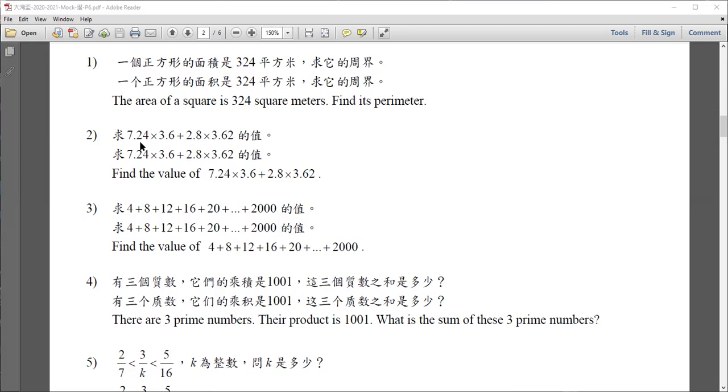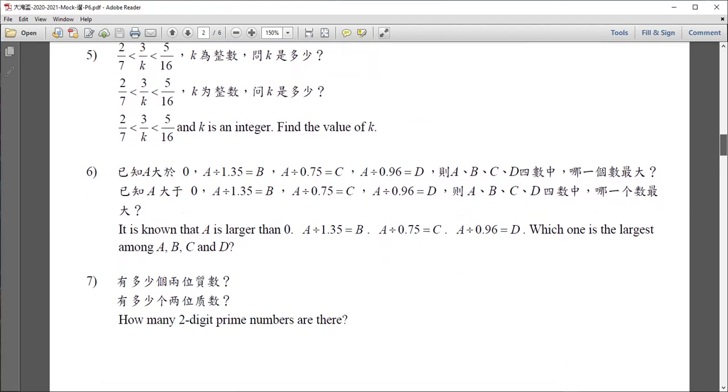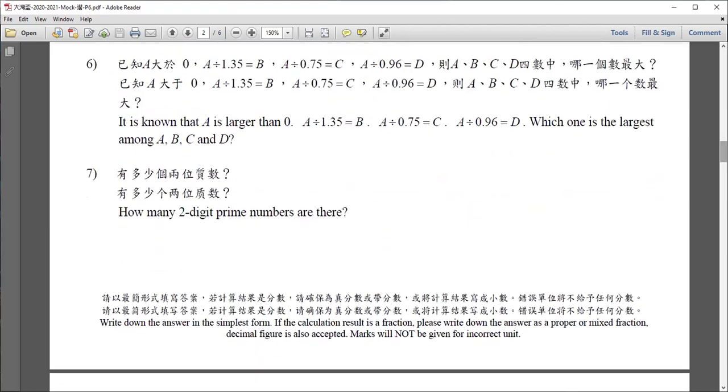Okay, then how about number 5? Do you know how to do number 5? Number 5, 10? Yes, so no questions about this one? No, none. Okay. Number 6, is it C? Yes, it's letter C, correct. Number 7. And I didn't answer the rest of it.